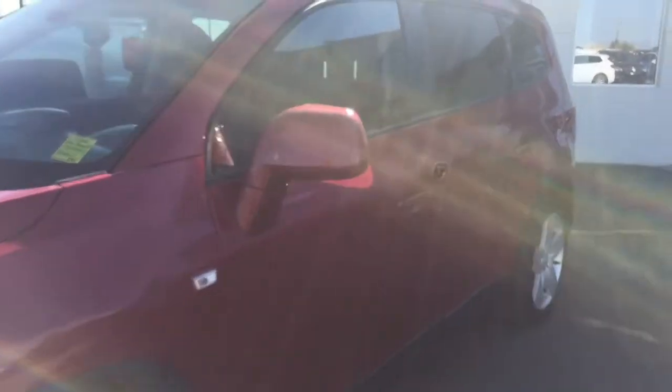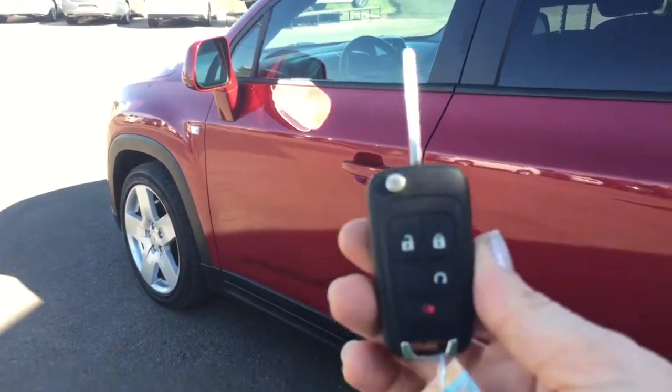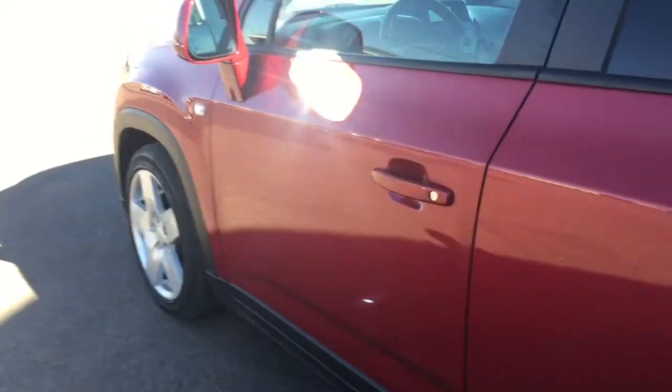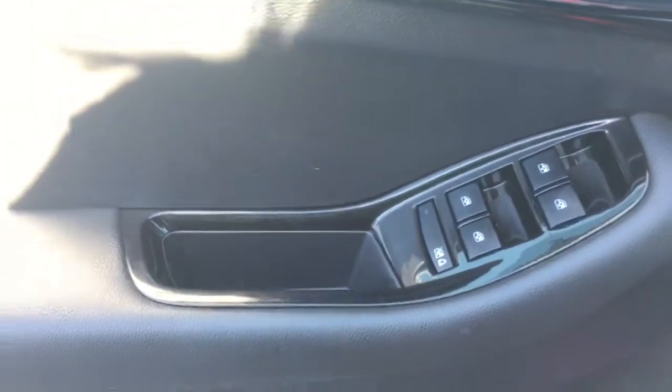This vehicle is equipped with power locks, mirrors, and windows. Now let's go have a look inside. Now helping you into your Orlando is this key fob with remote start as well as keyless entry. Now the first thing we're going to talk about are the power controls here. There's the power controls for the mirrors and the windows here. The locks are just inside and I will show you in a minute.